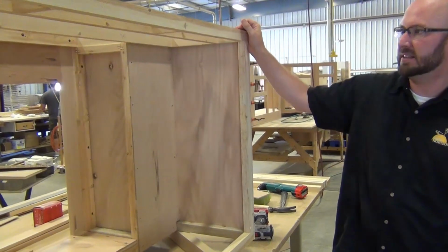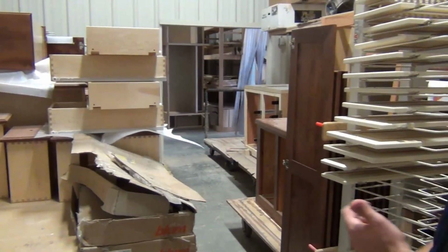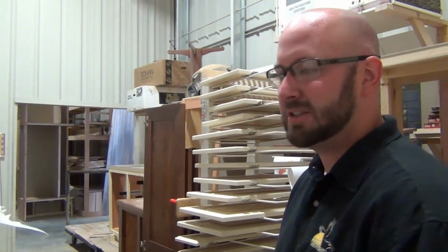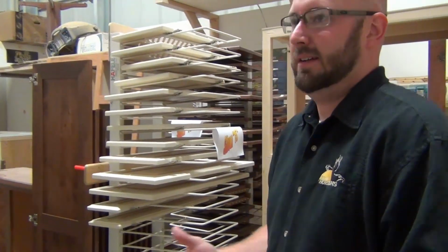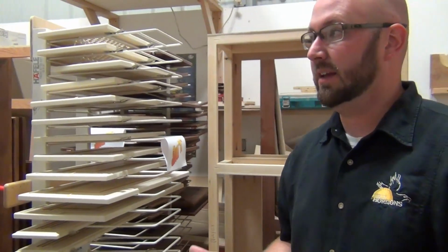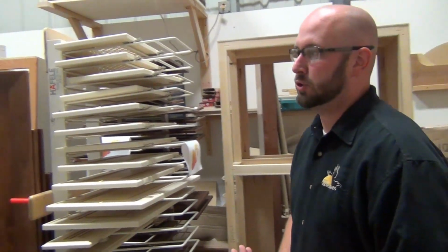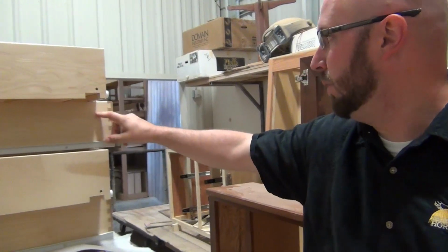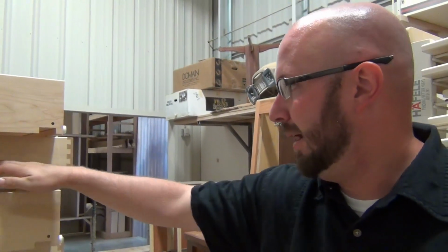Outsourcing can be a very dirty word in America. Outsourcing's okay if you get a better product and you can save a little money. One of those big areas is our drawer box: dovetail joint drawer box, maple wood with a urethane finish.